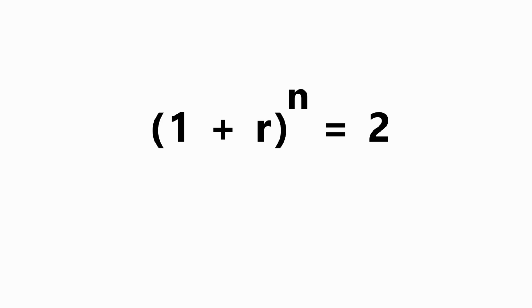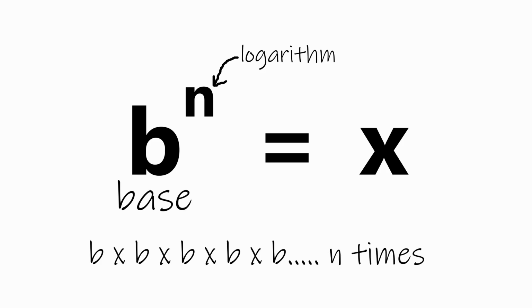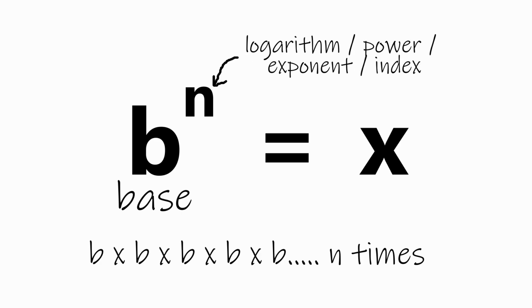Now this is the part where you need to know the rules of logs. But firstly, what is a log? A logarithm, log for short, is a number that tells you how many times another number, called the base, is multiplied by itself. That's also known as the power, the exponent, or the index.